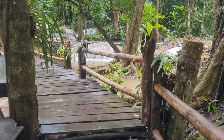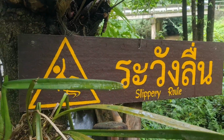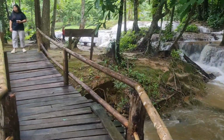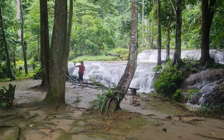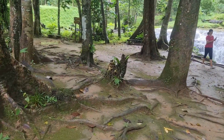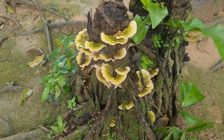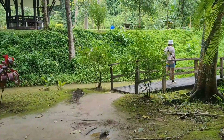Really is very slippery. I have to really watch my step. Slippery roots. See all the jungle there, all the trees. Nice little bridge here. Just gonna go and have a look at the shot that most people were taking a moment ago. Very crowded.